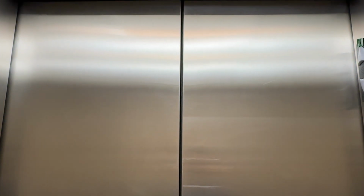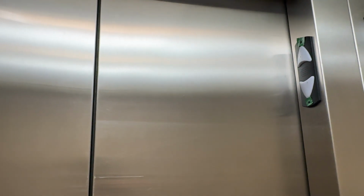But yeah, if you guys remember, these elevators were from my early days on YouTube. So this is why I'm doing a revisit. And look at this. Somebody put duct tape on the screw.